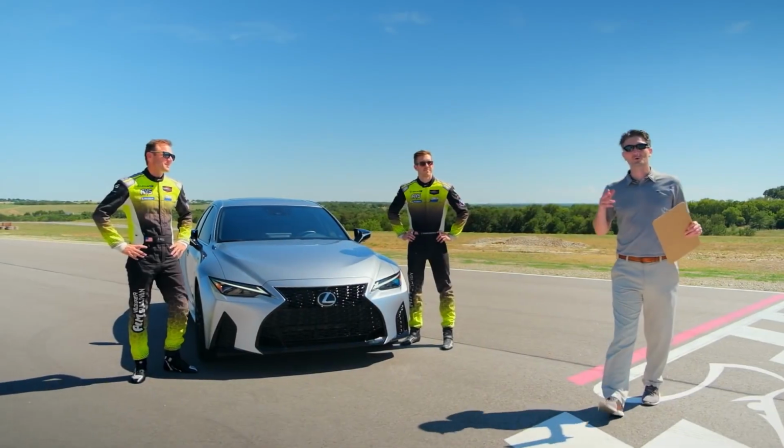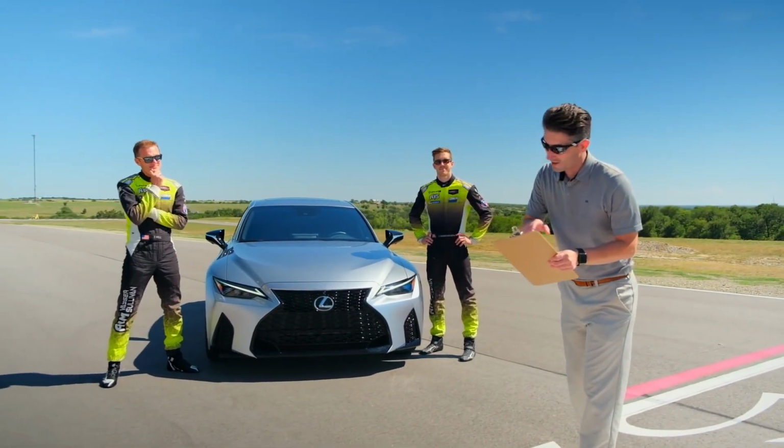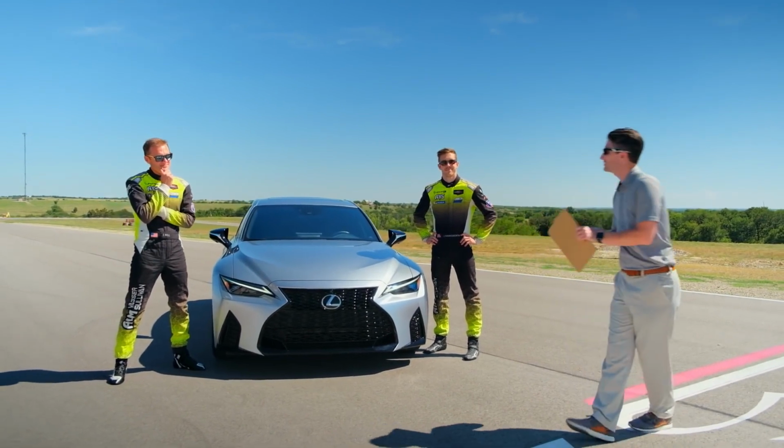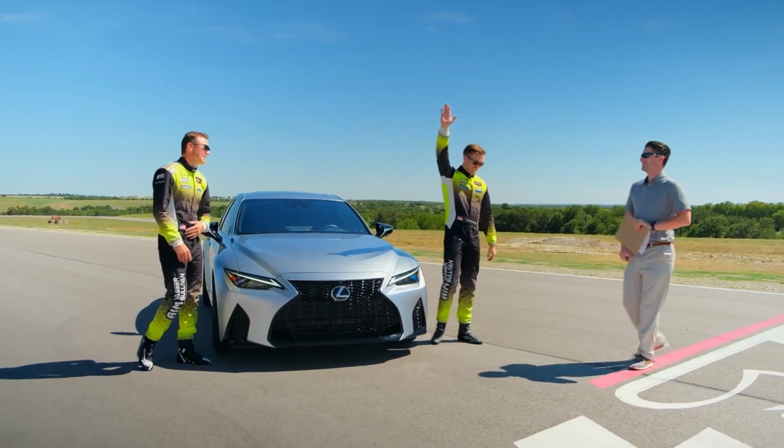So let's find out who really won that fastest lap around the track. Numbers came in at just 1/10 of a second faster. Jack Hawksworth. These guys took the IS to the limit, and so can you.